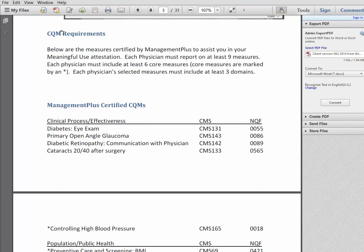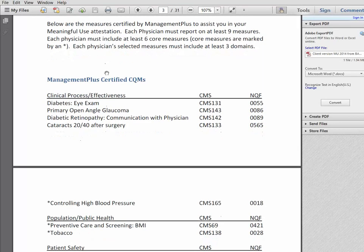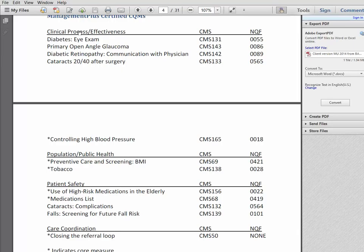I'm going to read this part for you. I want this to sink in pretty good. The CQM requirements: below are the measures certified by Management Plus to assist you in your meaningful use attestation. Each physician must report on at least 9 measures. Each physician must include at least 6 core measures, and the core measures are marked by an asterisk right here. Each physician's selected measures must include at least 3 domains. And the 3 domains are the little sections here for clinical progress and effectiveness, population public health, patient safety, and care coordination.